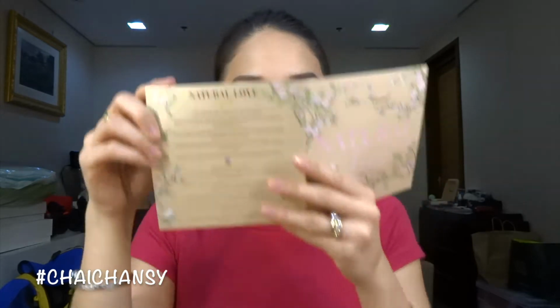There are some shades here that are from the previous palettes, and then there are some new shades in here as well. By the way, it comes with this little insert. This insert also comes with a little bit of a tutorial and a little bit of background. If you bought this palette, you might just want to read it. This was released in spring of 2017, sometime around April, May, or June. We don't have spring here in the Philippines.